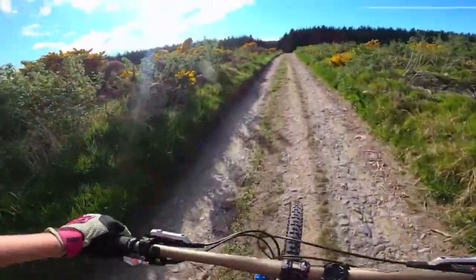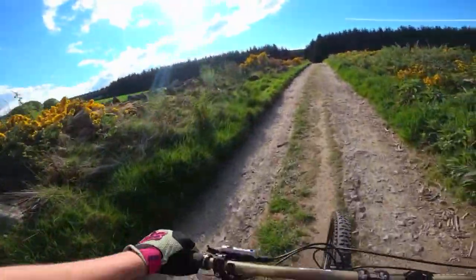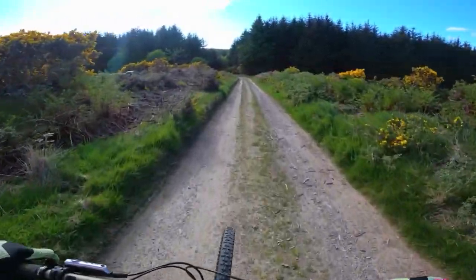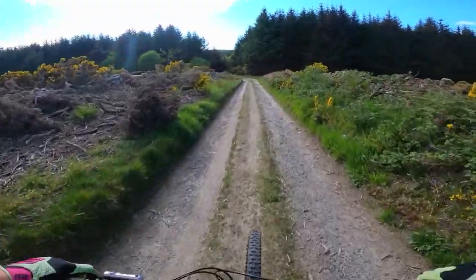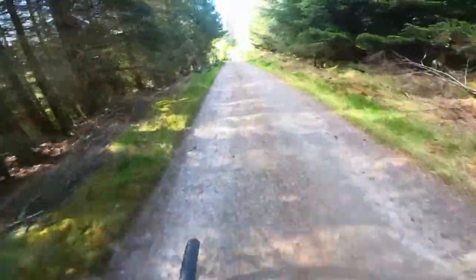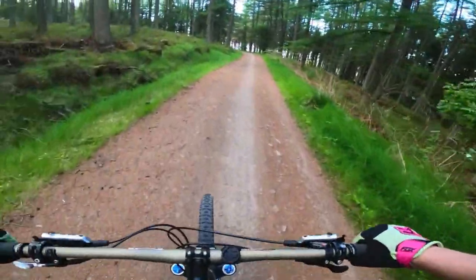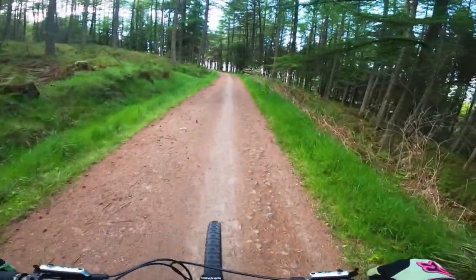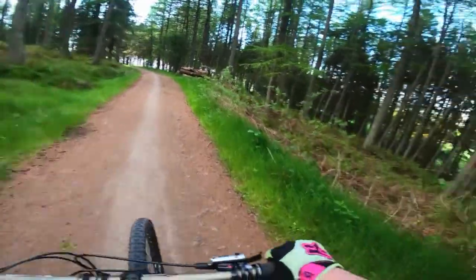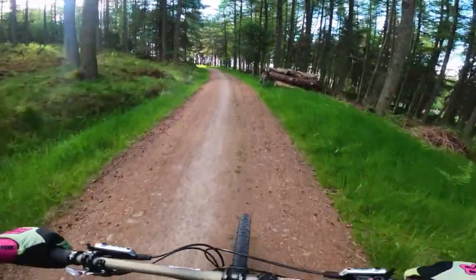It's a beautiful afternoon out here in sunny Kirkhill Forest. Hopefully I'll be able to show you a little of the trails that make me come back here time and time again. So I decided to start this channel and to start documenting my rides for a number of reasons really. Firstly, there's some really spectacular scenery that's really not that far from home up here.